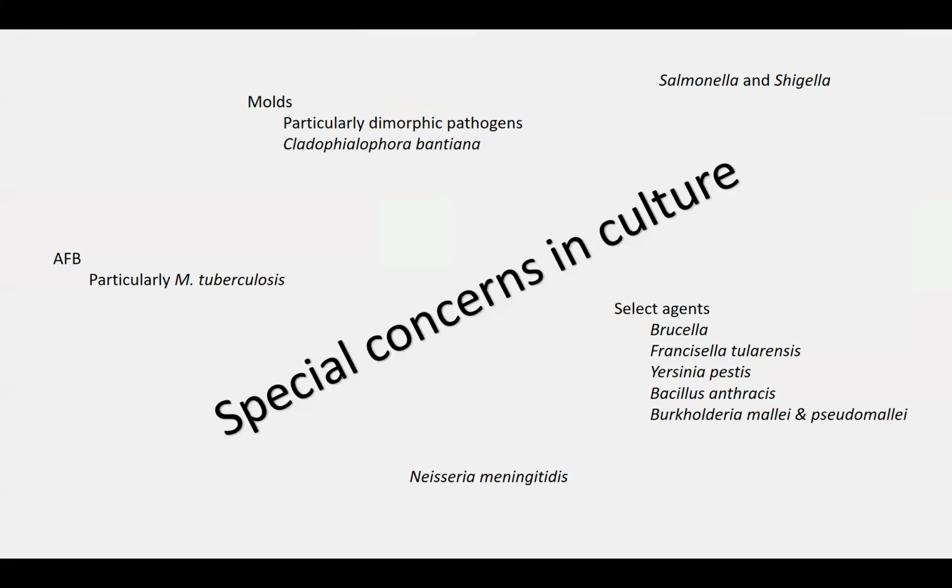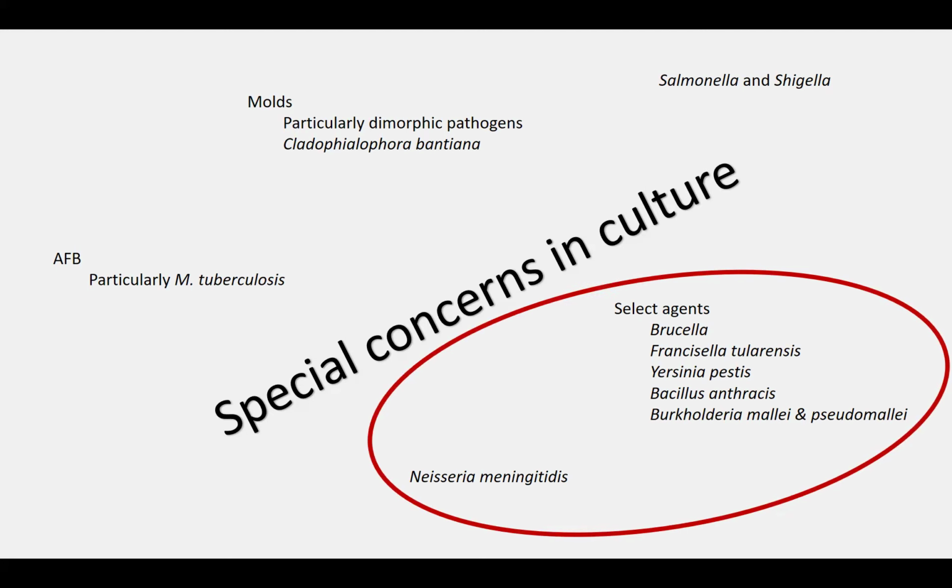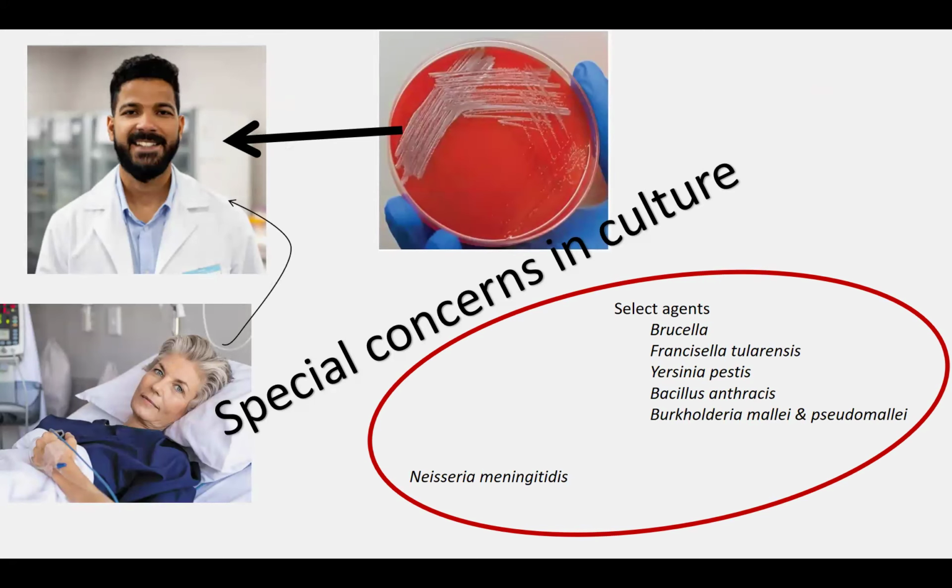But I want to talk about some of these bugs. These are ones that are special concerns in culture, because we have a big concern about spreading these organisms to healthcare workers when they're in culture. In particular, the ones I really want to talk about are these guys right here, because these are ones that are particularly infectious out of a culture. What I mean by that is, especially with things like Brucella and Francisella, and maybe not so much Neisseria meningitidis, we're not that concerned about a patient spreading that disease to a physician or a nurse or anybody else in the healthcare setting. They're not really an infection control risk in the hospital, but they're much, much more infectious off a plate. So when we have it in culture in the micro lab, that's when there's a great concern of spread to one of our laboratory staff.